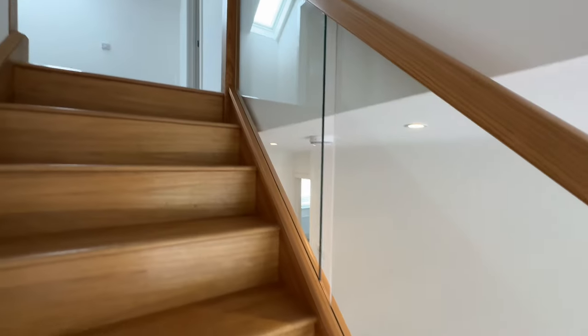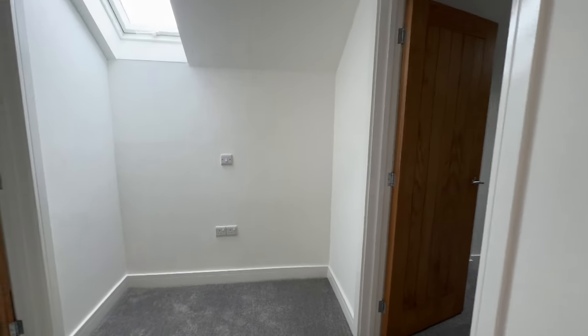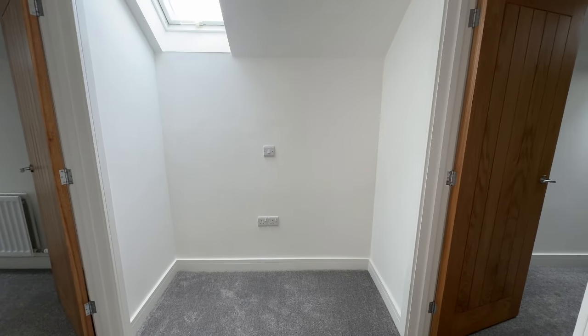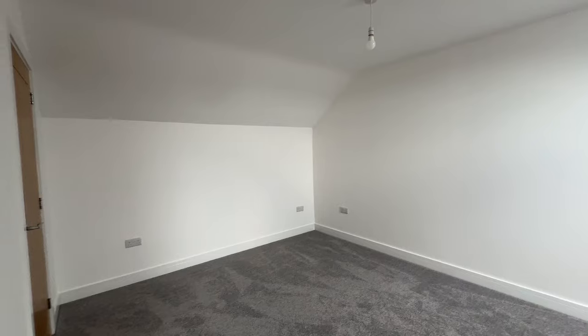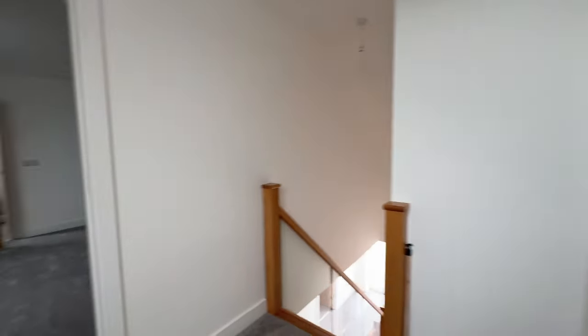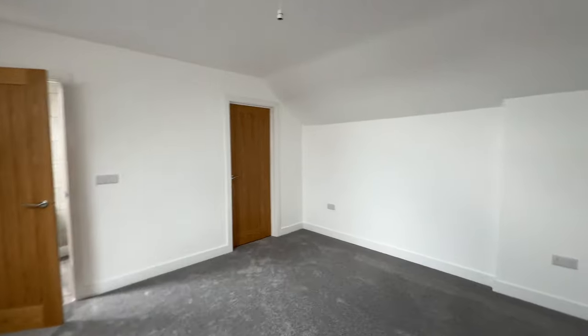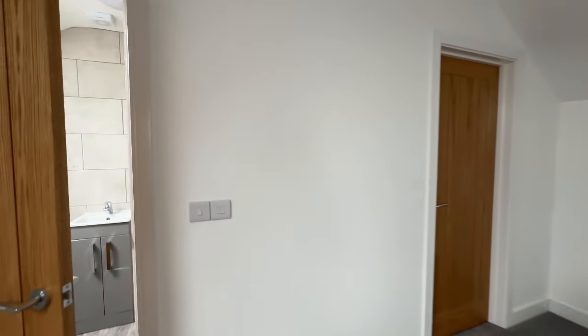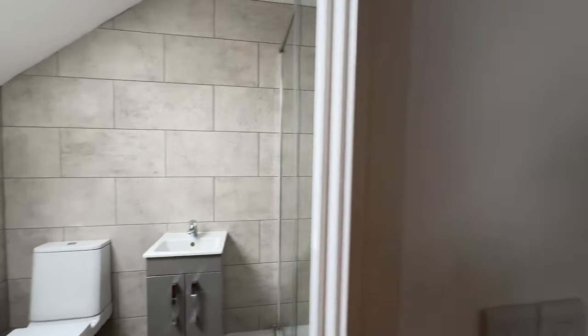Now, if you don't want a home for a big family, you could use these rooms for all sorts of different reasons. So craft rooms, office space. As we come up onto the second floor, you've got an area here which could be utilised as maybe a home office space. And either side of this landing, we've got yet another bedroom. There's a small walk-in cupboard at the end there. And finally, bedroom number 6. Again, we've got a walk-in wardrobe, and again, we've got a really stylish shower room.